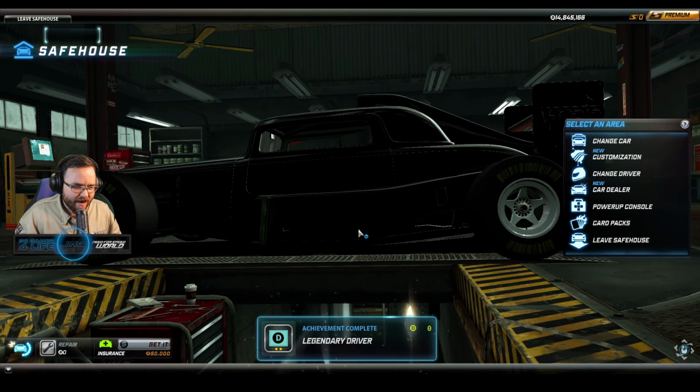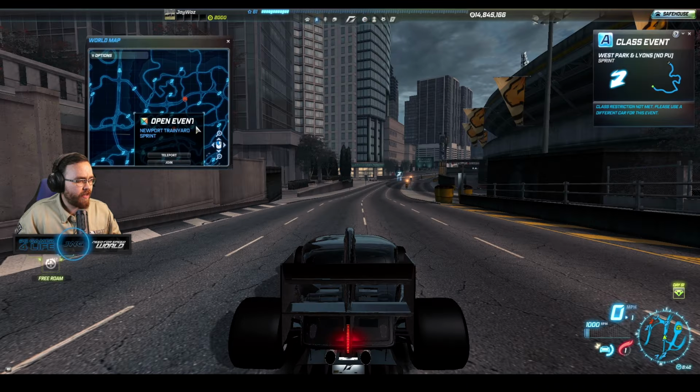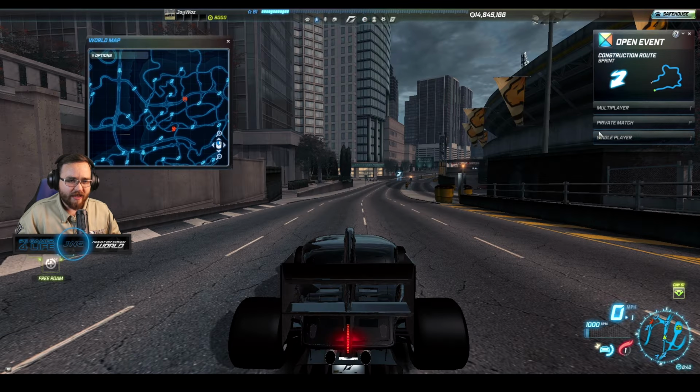And for some reason, the tire lettering is a barcode. I do think it actually sounds a little better than the F1 Beetle. That's a nice sound, I like it. Alright, construction route. Let's do this.